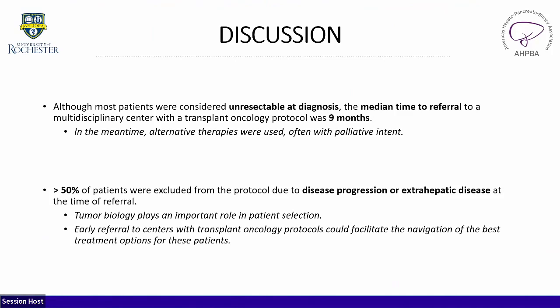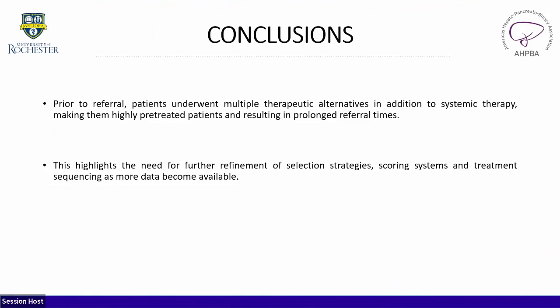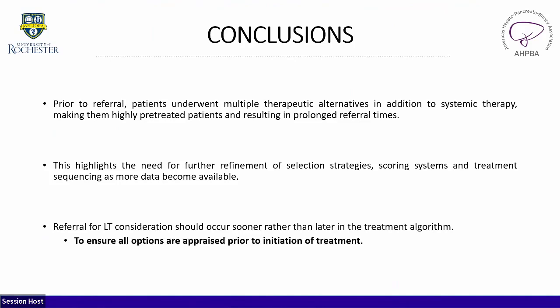options for these patients. So in conclusion, prior to referral, patients underwent multiple therapeutic alternatives in addition to systemic therapy, making them highly pre-treated patients and resulting in prolonged referral times. This highlights the need for further refinement of selection strategies, scoring systems, and treatment sequencing as more data become available. Finally, we strongly advocate that referral for liver transplantation consideration should occur sooner rather than later in the treatment algorithm in order to ensure all options are appraised prior to initiation of treatment.